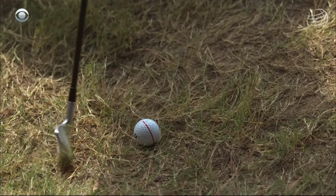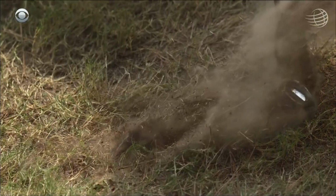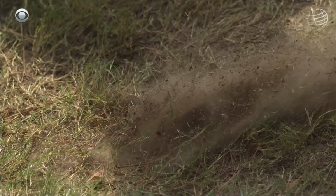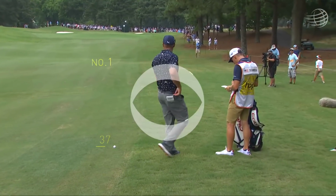This is the second shot for DeChambeau. Just a little high up. Missed his sort of window by about a yard. Took a big chunk of the tree.